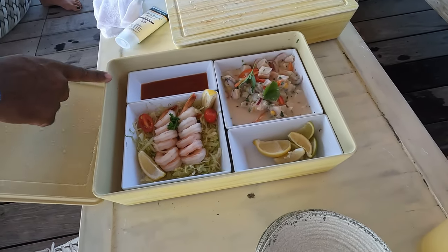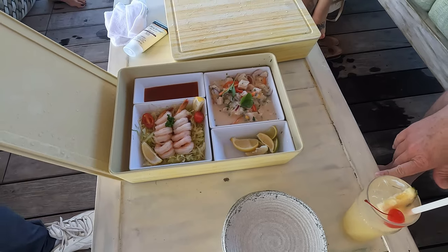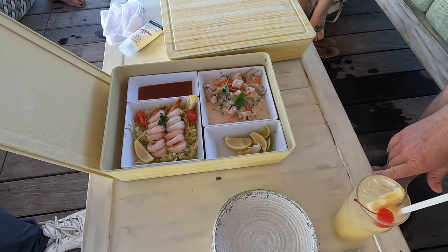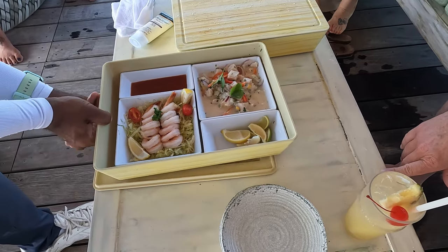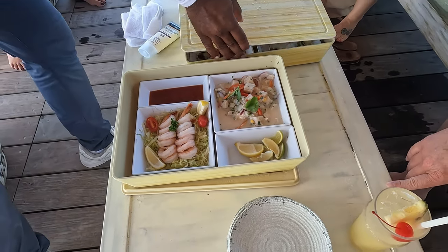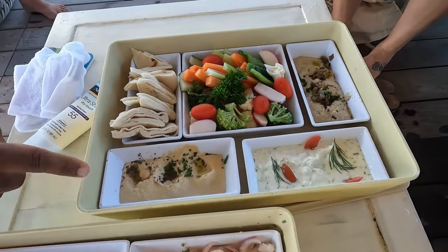Shrimp with shrimp cocktail. That's ceviche. Ceviche is again a grouper fish, which is raw fish, just kept overnight marinated with lime juice, onion, and capsicum. Okay. Capsicum is hot peppers, y'all. Oh, and this is the hummus. Some Lebanese cuisine.